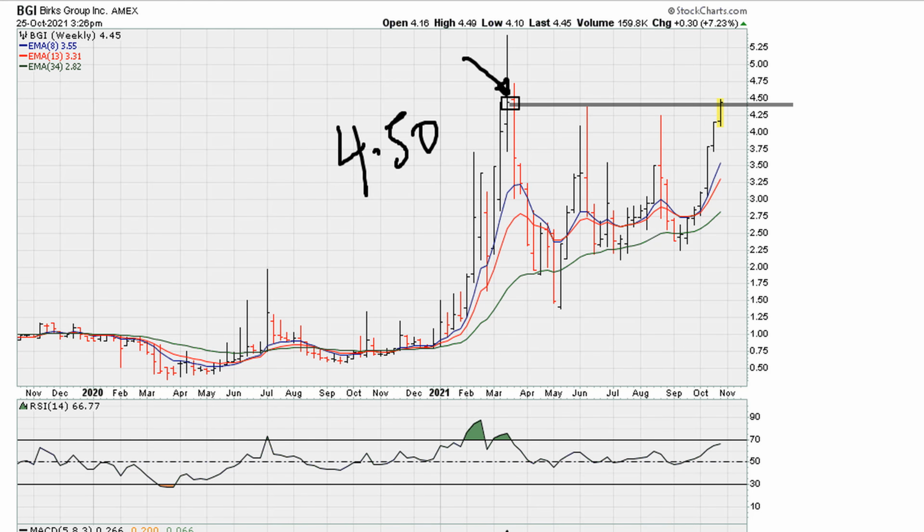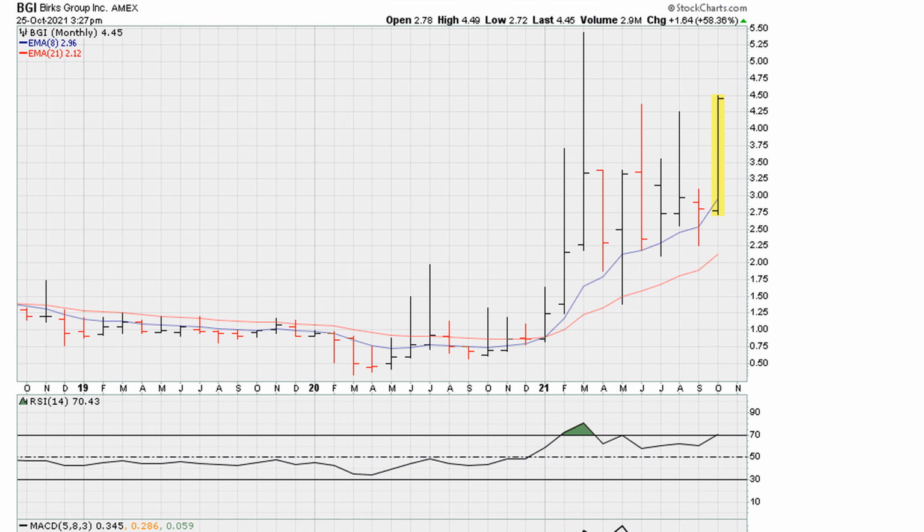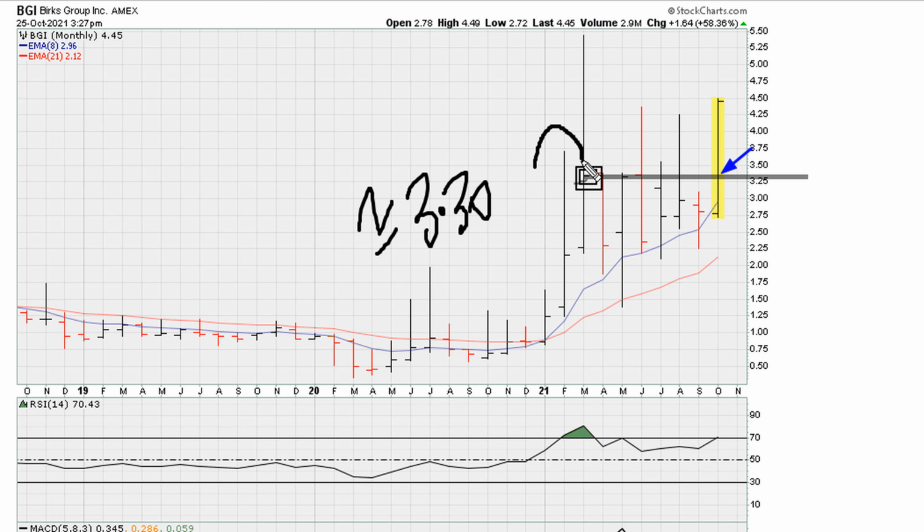Now, if we take a look at the minimum requirements, and let's do that quickly, minimum requirements are met for this instrument. In fact, go back to the monthly breakout here. We can see that already this stock is experiencing a continuation of its monthly breakout here. That monthly breakout can be said to be at about 3.3, which is the monthly closing high from March of 2021. We can see that the RSI is back above 69.1.